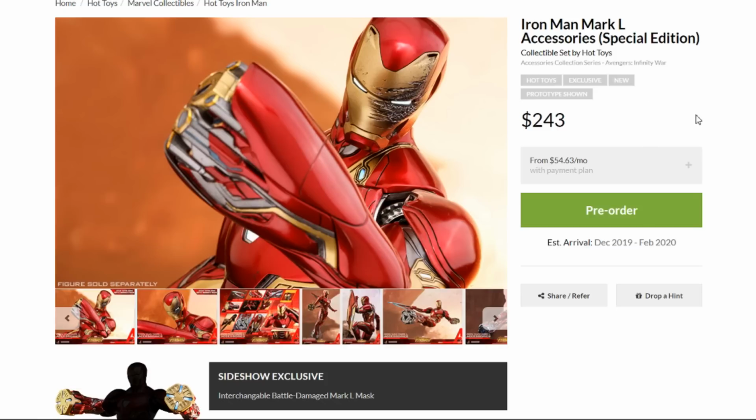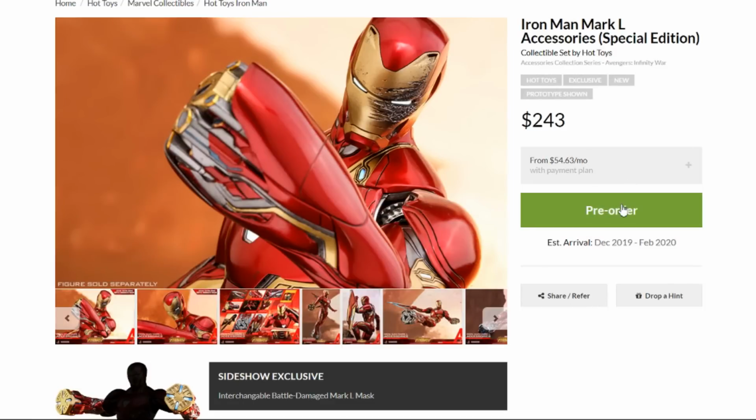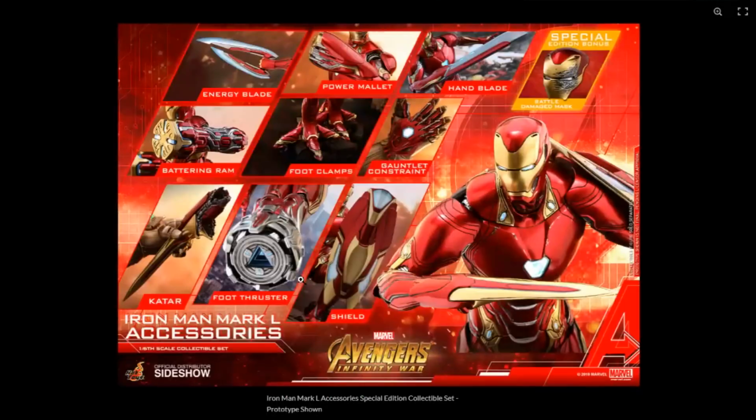Maybe that could even be a win-win for collectors. It could mean cheaper base figures, and then if you want to really upgrade the figure with more accessories and head sculpts, you buy accessory packs. It could be a win-win for the collectors and for Hot Toys. So we'll see where it goes. But for now, this is just an obvious need for the Mark 50 because this nanotech just did so much stuff. So 243 bucks, really end of 19 into early 20. This is kind of all the stuff.